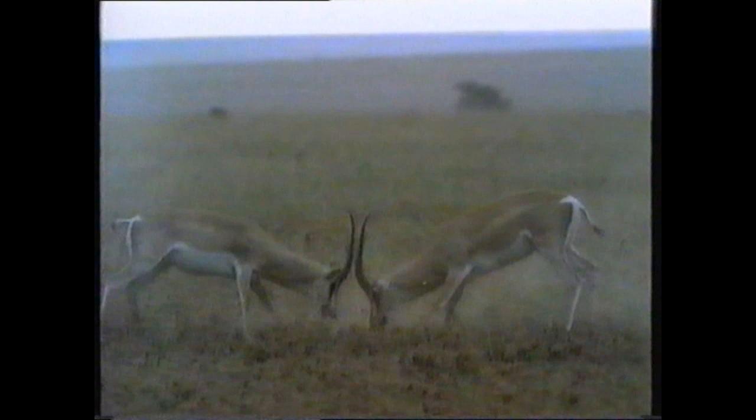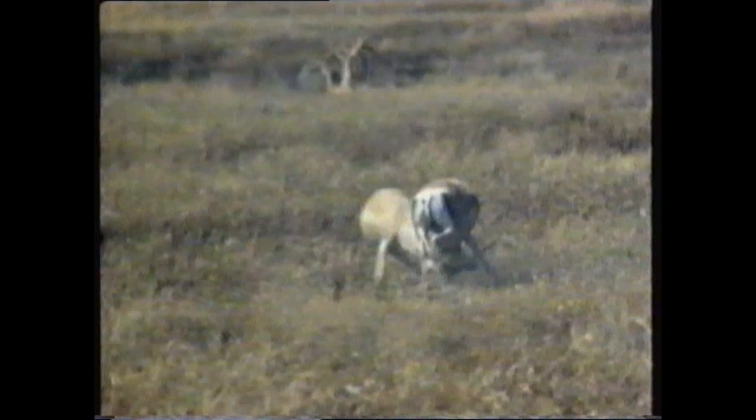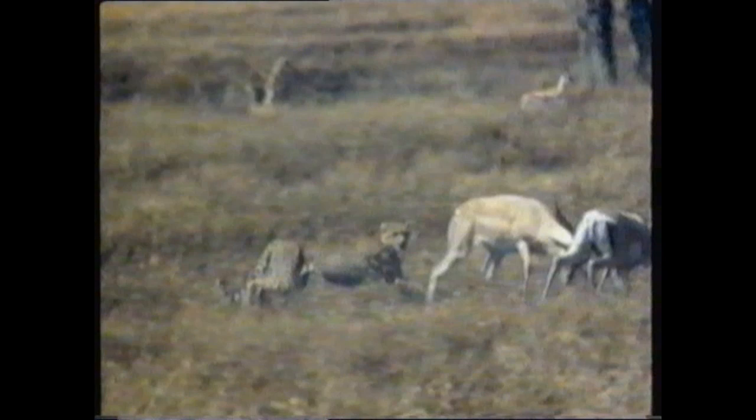The young cheetahs can't understand why the gazelles are failing to run away. How can they chase an animal that won't flee? But as soon as the gazelles make a move, the cheetahs instinctively chase it. The young cats haven't yet learned how to neatly trip their prey.